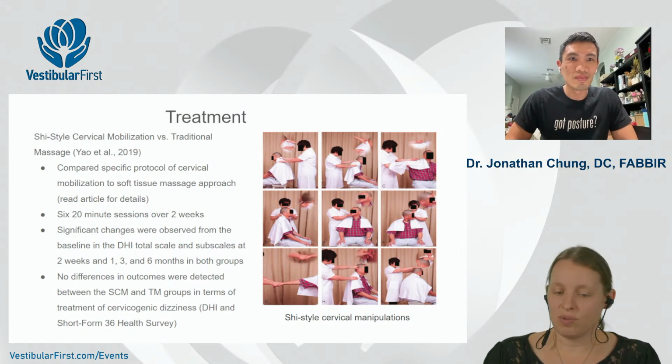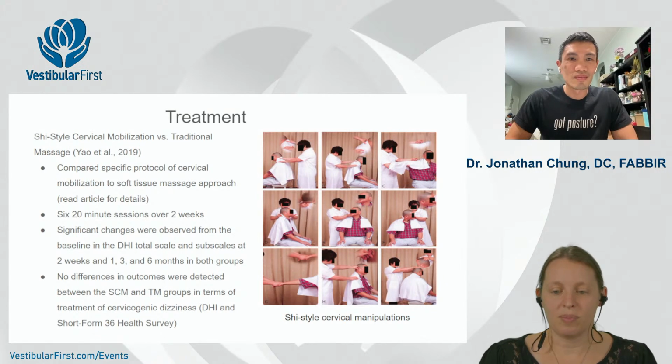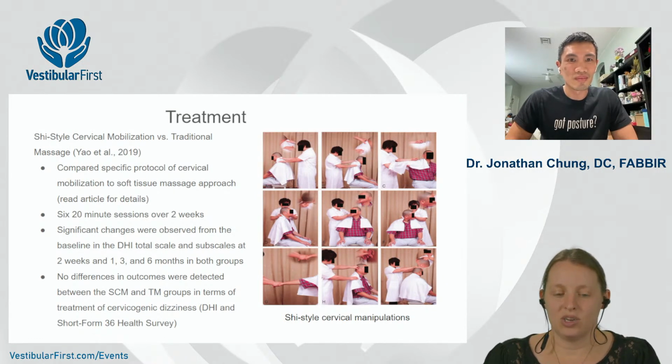I recommend that you read the article if you're curious and want to learn more about what they were doing. They did 6 20-minute sessions over 2 weeks, with either this more specific mobilization versus what they call traditional massage, which was really very much soft tissue, I would say, based on what I could interpret from the descriptions.